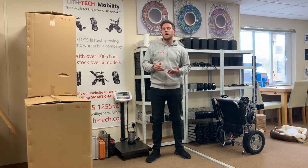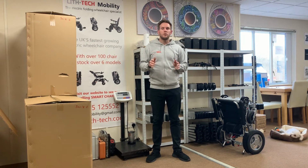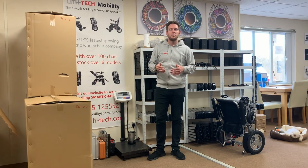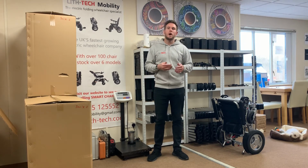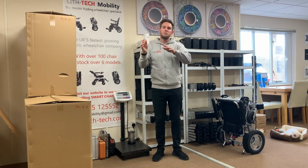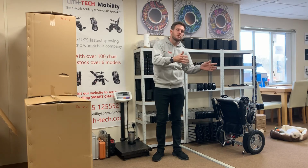Okay, we'll talk about handling now. We touched on this a little bit before. There is a huge difference in the way wheelchairs handle on the market. I've pretty much tried every electric folding wheelchair that there is out there, and they differ so much in actual performance and safety. One of the main problems, and this will happen with all wheelchairs to an extent, is that electric folding wheelchairs are steered from the back and they have independent front wheels. That basically means if you come across a gradient or a pavement that's too sharp, you will veer in that direction.